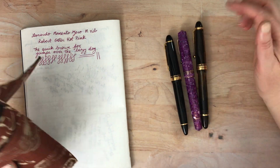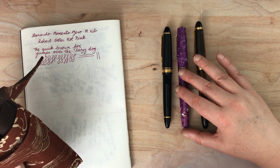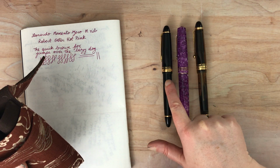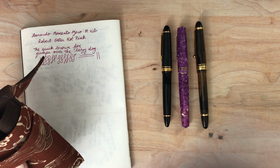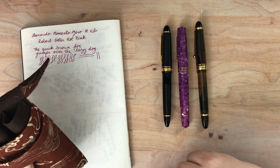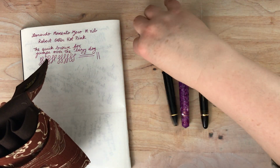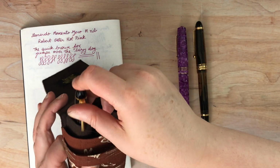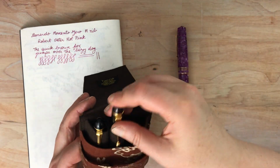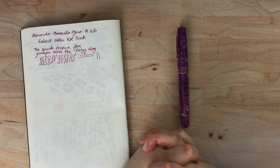This is probably why I thought it was pretty large when I saw it, because it's about the same thickness at its thickest point as the 1911 Large. And part of it too is I think I've gotten used to larger pens, and I'm not afraid of getting fairly large pens. But this one is beautiful, and I think I am going to go on the hunt for a Large and see if I can get a good deal on that.